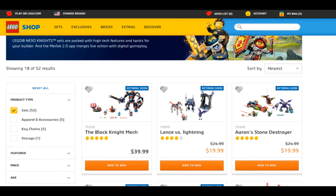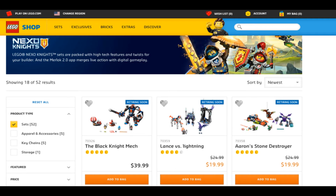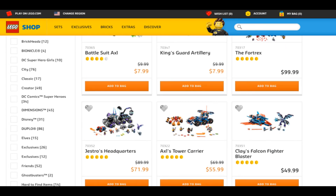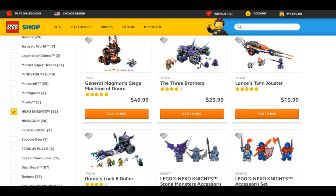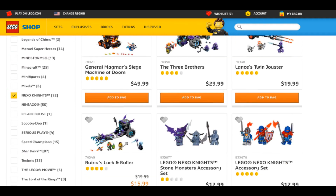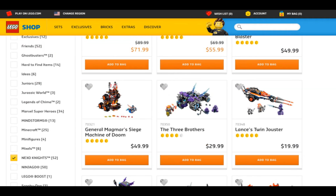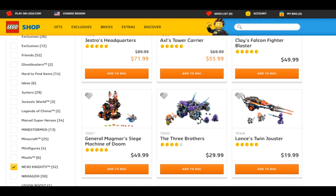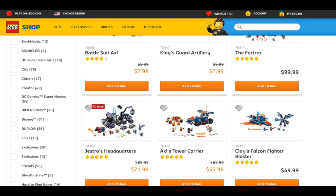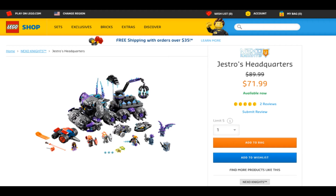This line right here is an interesting line. Nexo Knights. The whole line is going to get retired very soon. You're not going to see this anymore. So if you want to grab them, go ahead and get them, because they're not going to be making them anymore. And I'm not sure if it was a successful line or not, but it seems like they had enough of it. So they're retiring it, and they're retiring some of it.